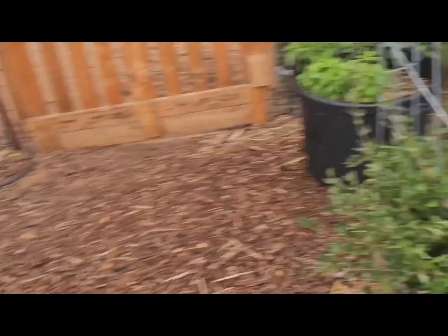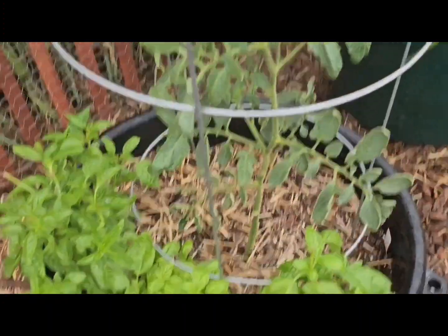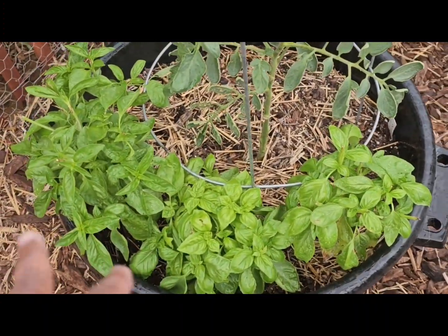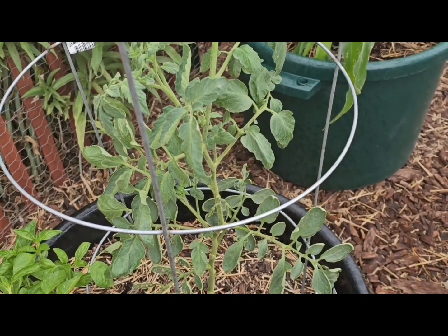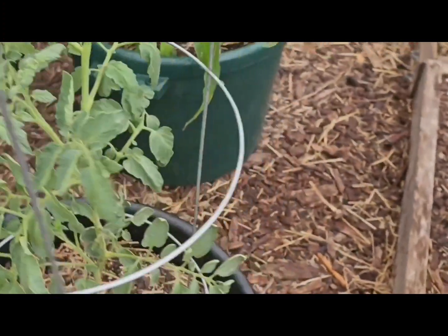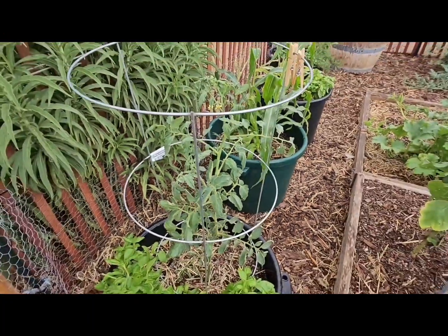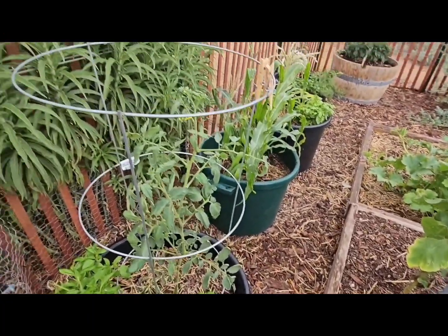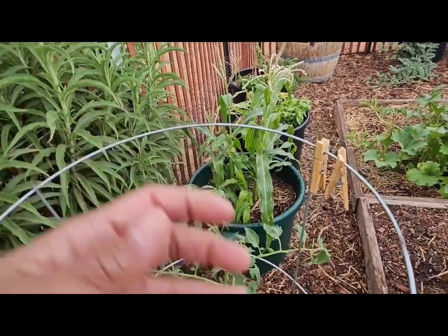Okay, let me see, what else can I do before I get out of the rain? Oh, here is some other basil that's doing great. I pick from these a lot. And this is a tomato, the Better Boy. This is a tomato that did nothing. I had it covered for a while with shade cloth, and now it's just shooting up. Even has flowers. I feel bad for it.